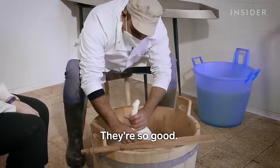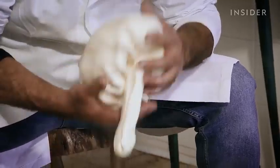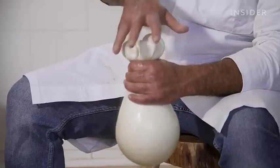Each cheese goes through different shapes before reaching its final one. Virginio has his personal signature shape too.